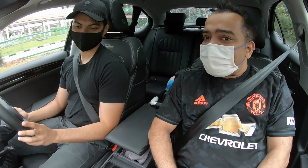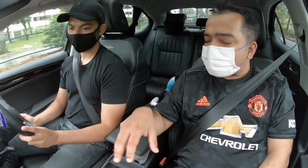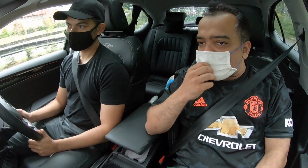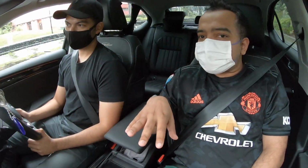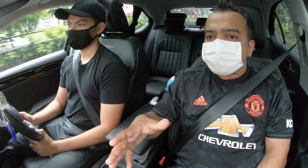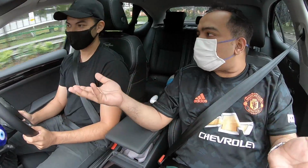Does it have a bird's eye view camera? No, it doesn't have that. I haven't really tried it, but I've used park assist a couple of times. It works, I would say, most of the time. But there are times when, if there are too many cars by the side, it gets confused.